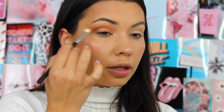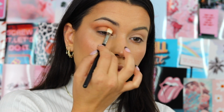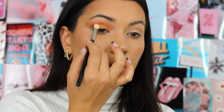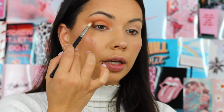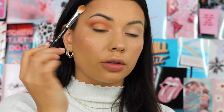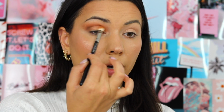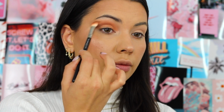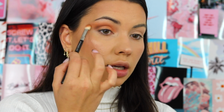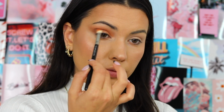You can even drag it upwards to continue on with that cat eye look. So I'm kind of going to do both. You can already tell that it's blending better. Just constantly circle motions on the eye. Don't do any dragging situations. You're going to put color where you don't want it. Just try to lightly buff it in with circles and drag it to the area that you want.